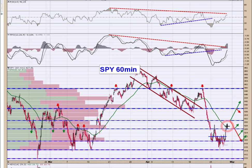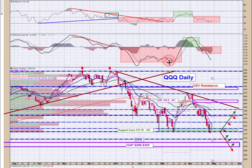If we were to trade back down through 426, that would be a good place to enter a short position. Or if it comes back to 426 and holds, that would be a nice objective level to try a long, if it looks like that's going to hold, for a potential week-ending rally for a push up to 431.